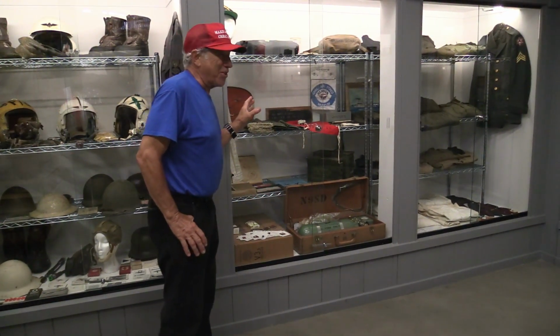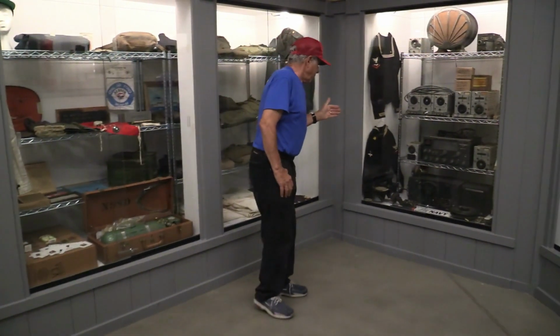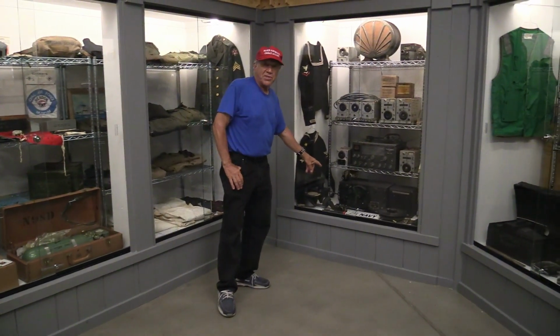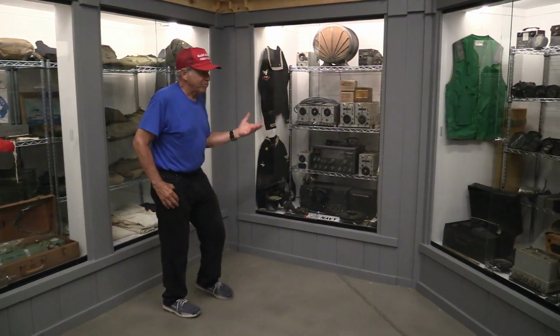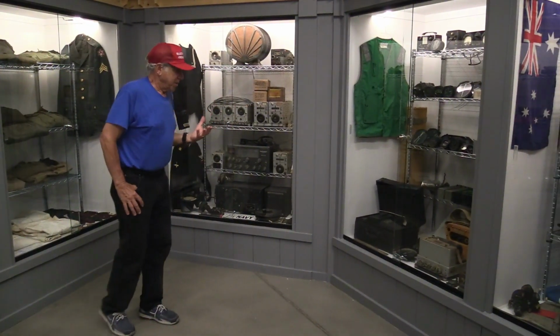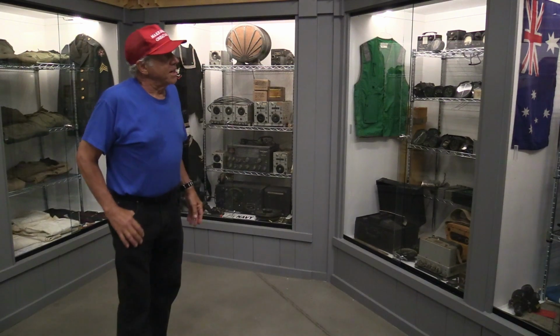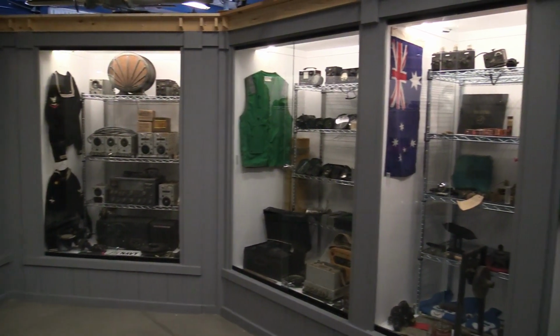This guy collected everything. And you can see here, these were radios that were used in the military. We have a radio, I believe it might be this one, that was actually in a B-17. We have other replicas, even some replicas of dummy bombs, rockets, things of that nature. But this is all military here. Military instruments and cameras. This particular wing, if you will, is just all military.